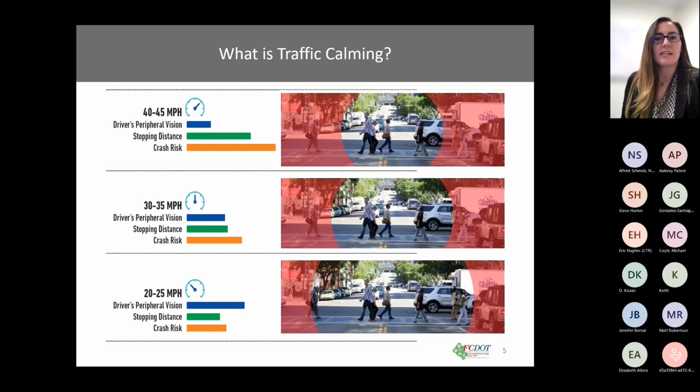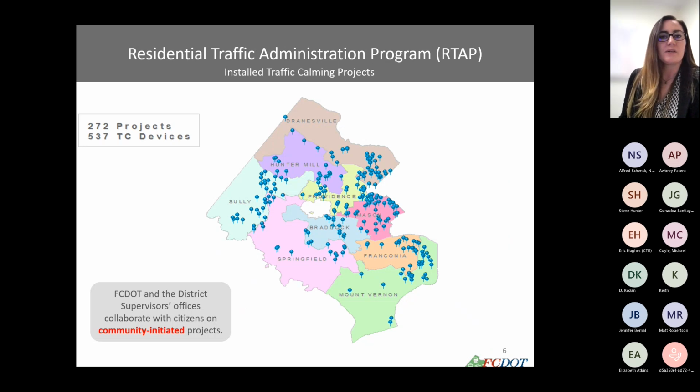Here we have charts and images showing the effects of decreased speed. As speed decreases, visual acuity, field of vision, and depth perception increase. Also, with reduced speed, we see a significant reduction in the number and severity of crashes involving motor vehicles. On this slide, we have the map of traffic calming projects throughout the county. There are over 200 projects, resulting in almost 500 devices countywide. Every district has devices, and the chances that you have driven over one are pretty high.